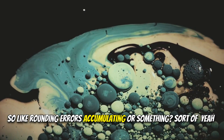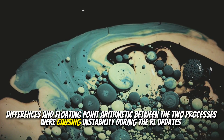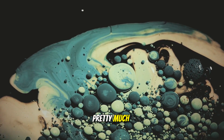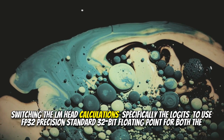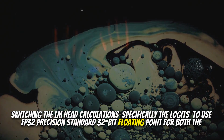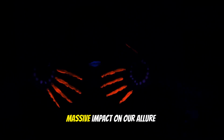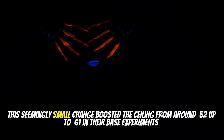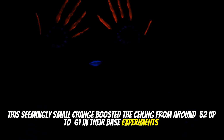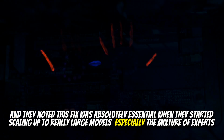So like rounding errors accumulating or something. Sort of, yeah. Differences in floating point arithmetic between the two processes were causing instability during the RL updates. And the fix was just use higher precision. Pretty much. Switching the LM head calculations, specifically the logits, to use FP32 precision, standard 32-bit floating point, for both the generator and the trainer, that solved it. Huh. Simple fix, big impact. Massive impact on A. This seemingly small change boosted the ceiling from around 0.52 up to 0.61 in their base experiments. And they noted this fix was absolutely essential when they started scaling up to really large models, especially the mixture of experts ones.